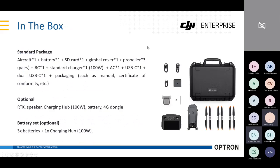Then in the box, you may have seen this on the website, but it's always just good to see. So what's represented there in the box, you'll basically get the drone, the smart controller. Nice that it's got the built-in screen and you're not trying to connect a phone and you left the cable at home. 3 sets of propellers, the gimbal cover, and the normal chargers there.